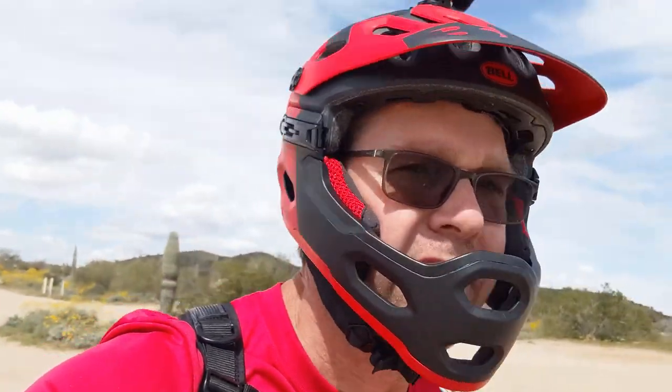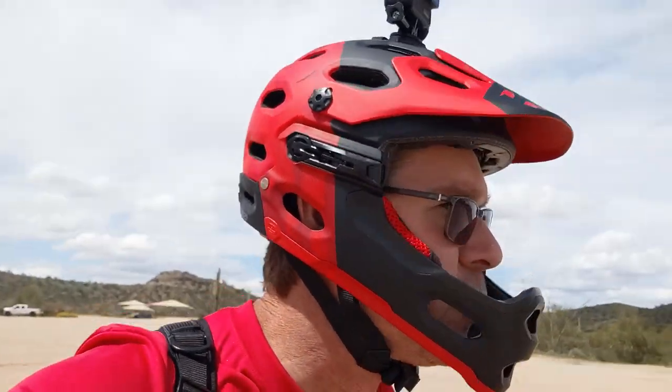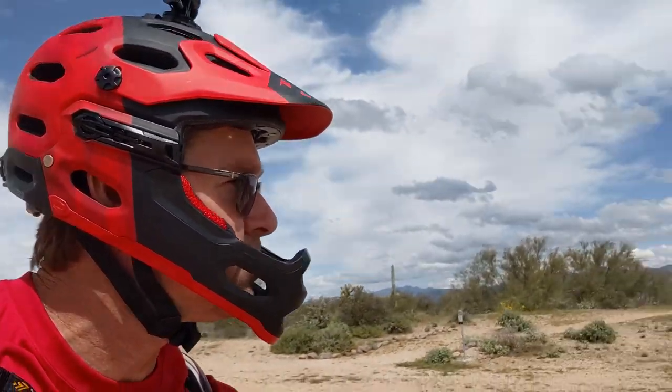So last time I was out here at McDowell Mountain Regional Park was probably 20 years ago. They have done a lot to this place. I mean, the parking they've developed, they've got bathrooms. They've added in a skills park. They've got a jump line here. Looks like some of it's in my pay grade, some of it's above my pay grade.